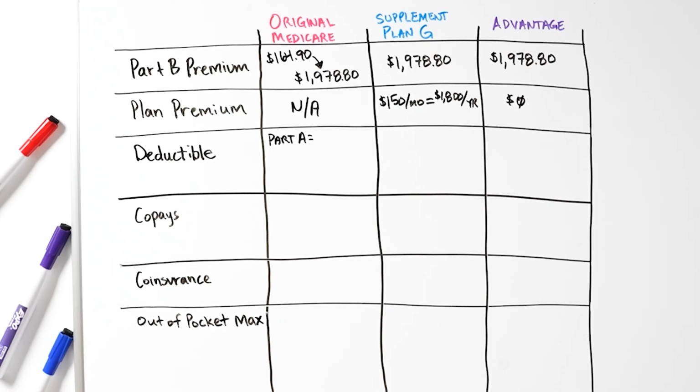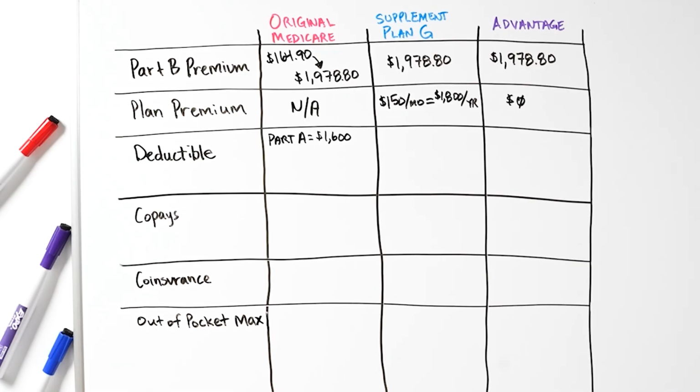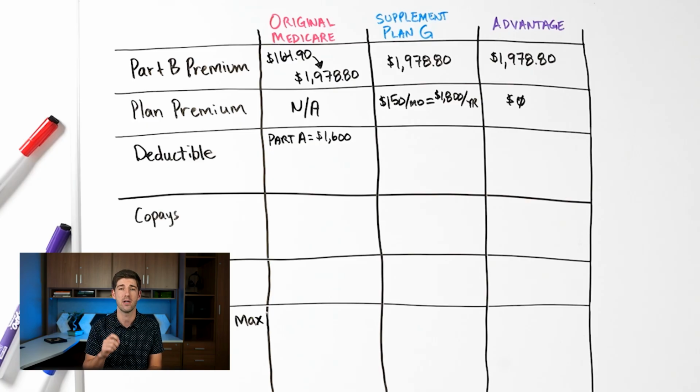In 2023, the Part A deductible is $1,600 per benefit period. This is not an annual deductible like what you've been used to your entire life. The benefit period begins once you've been admitted into the hospital, and it ends once you have been released and out of the hospital for 60 consecutive days.